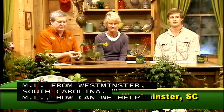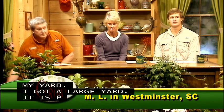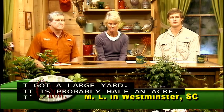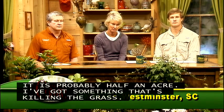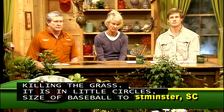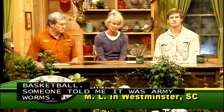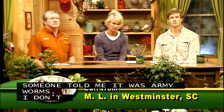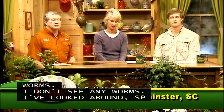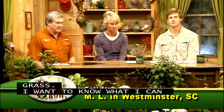I have zoysia grass in my yard. I've got a large yard, probably half an acre. Something is killing the grass in little circles, from the size of a baseball to a basketball. Someone told me it was army worms, but I don't see any worms. I've looked around and sprayed it with different stuff, and they just keep killing my grass. I want to know what I can do to get rid of these things. Okay, that's what it is.